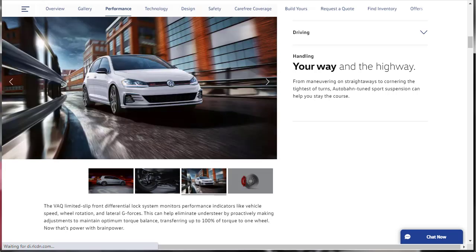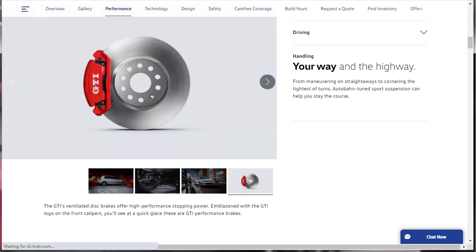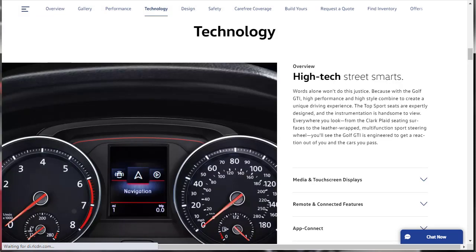Then there's a limited slip differential system. And then, of course, you've got the more performance-oriented brakes, the GTI ventilated brakes, and you get the GTI logo on the calipers. Okay, so we went through the performance features.